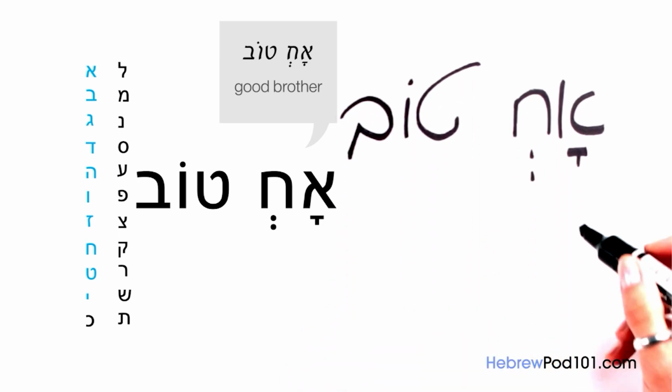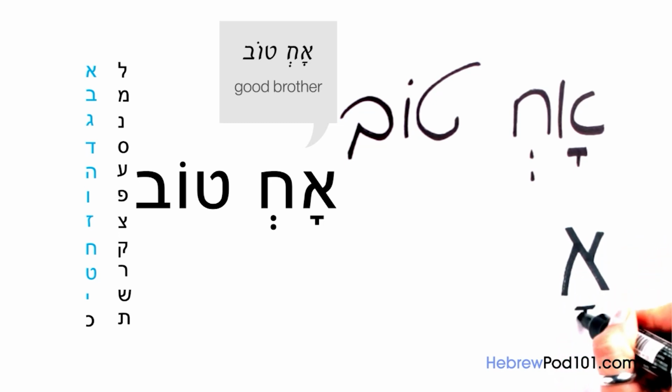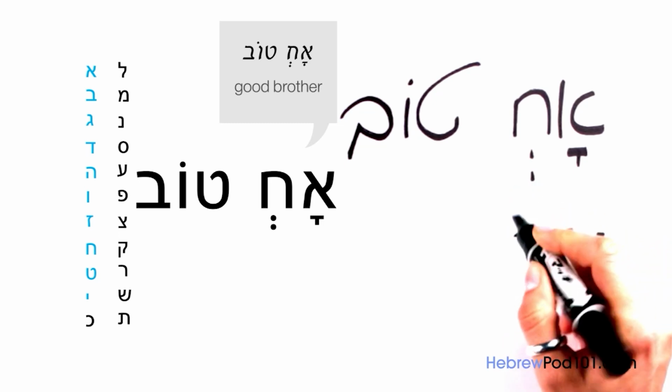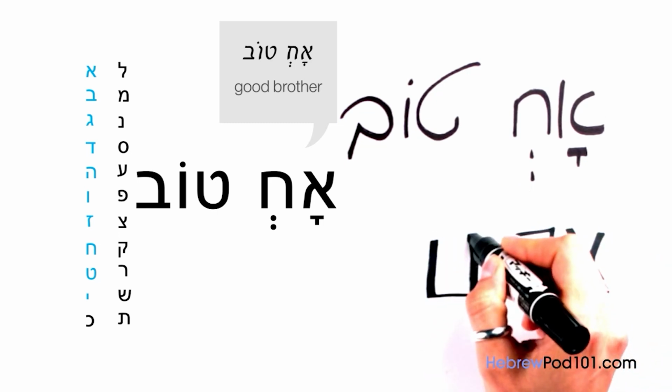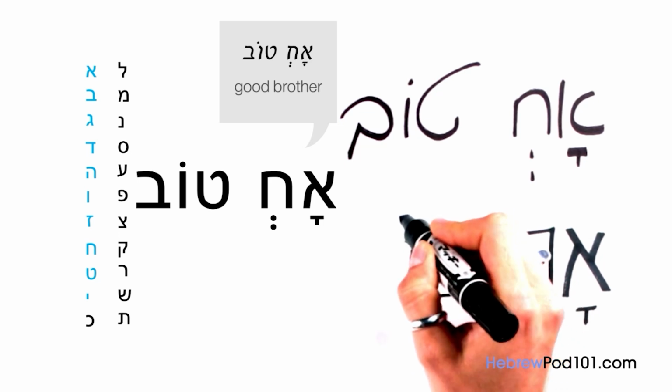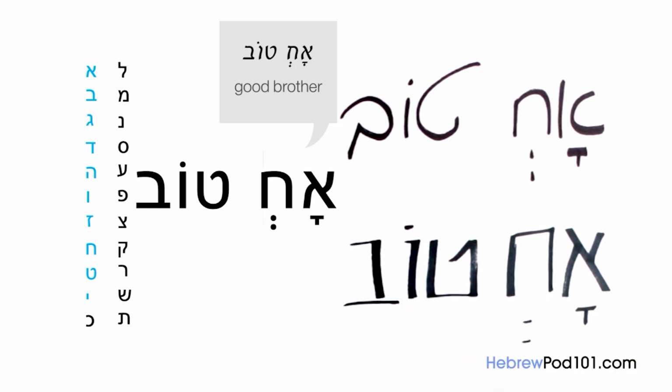And in print, ach tov. Nice job. Soon you'll be able to write whole sentences.